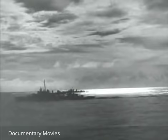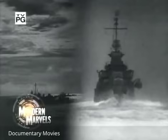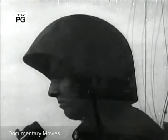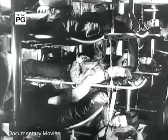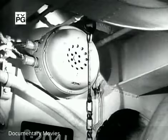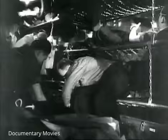By the spring of 1943, the Fletcher-class destroyer had established itself as a relentless, multi-role attack machine against the Japanese. On constant ready alert, each man's nerves were on edge, waiting for the dreaded call. General quarters, man your battle station. It was a little bit scary.